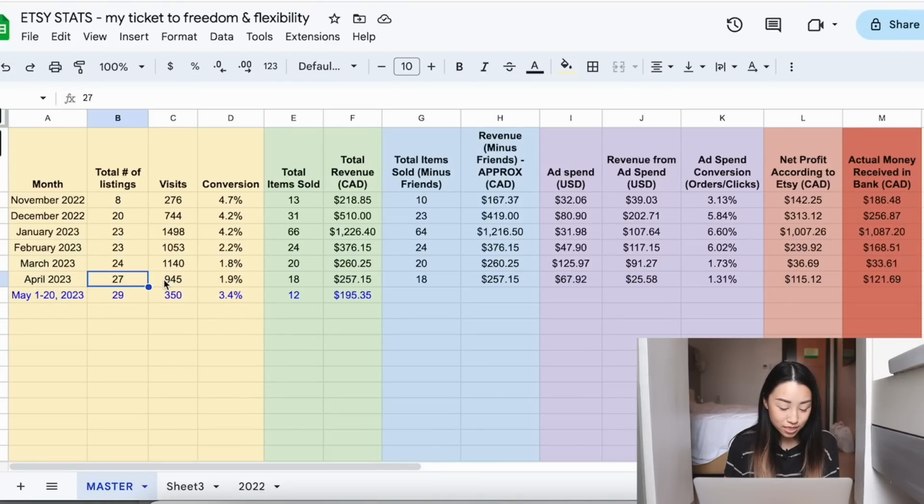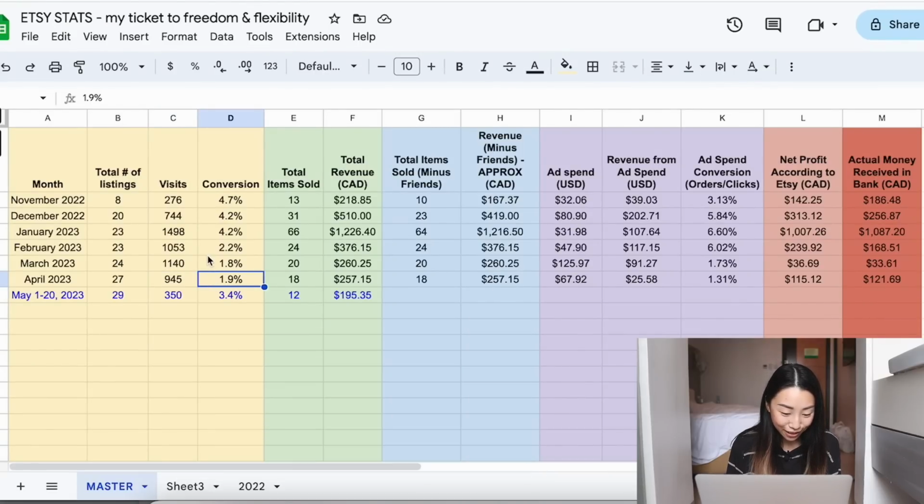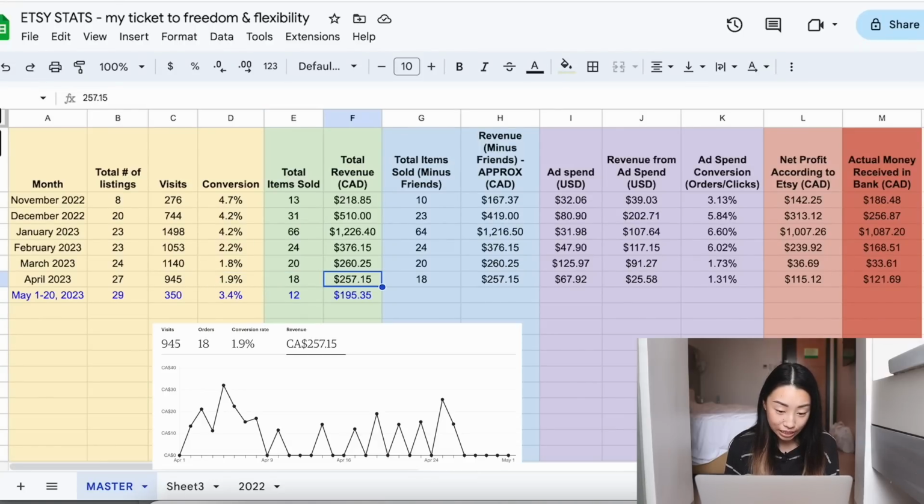I had 27 total listings. My visits were 945. My conversion rate was a teeny tiny better than last month. So it was 1.9%, which is like, I don't think it's good still. And I sold 18 items. I made $257 Canadian dollars.